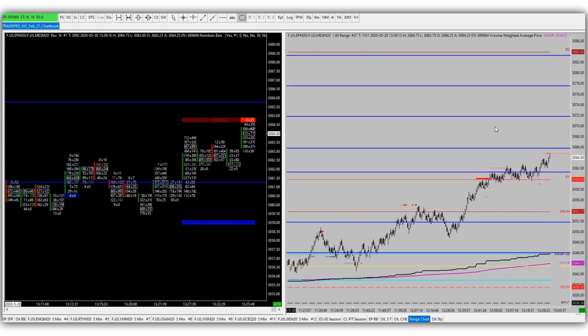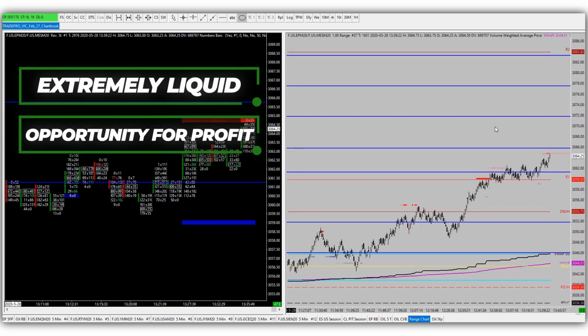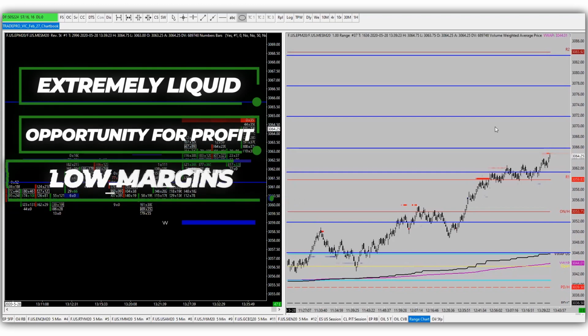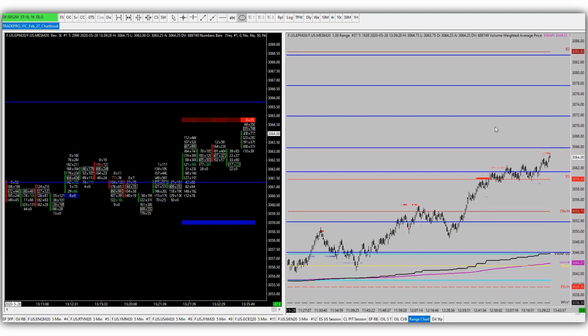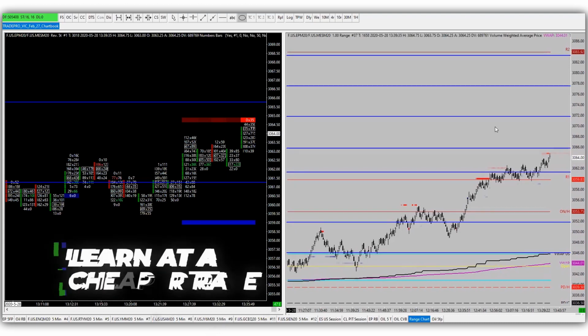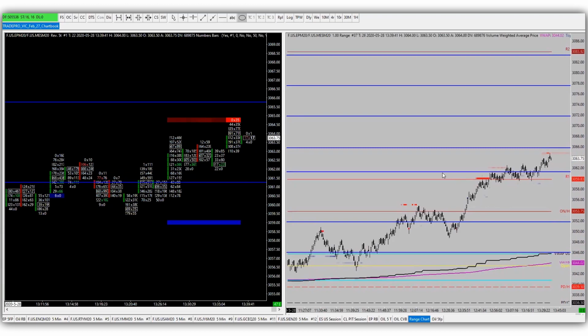Now, futures are a derivative market. A little background on the futures market: it's extremely liquid, with a lot of opportunity for profit. It has low margins through discount brokers, and the sheer liquidity enables you to trade smaller size and leverage, of course, smaller size and earning big profits, or earning the ability to actually learn at a cheaper rate with some of the things that we're going to be talking about today.